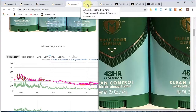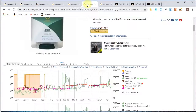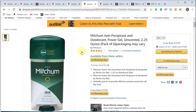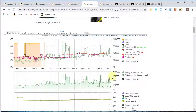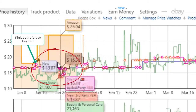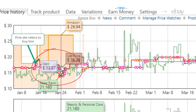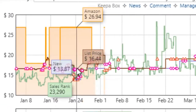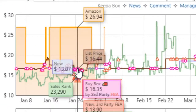Now the next listing we're going to look at is a listing where Amazon is priced higher. So here, once again, we have a Mitchum. This is a 6-pack. And now this is an exception to the rule where you could sell on a listing that Amazon is selling on. And what you're looking for is a consistent buy box price that's much lower than Amazon's listed price. So you can see here when I hover over these dots, the buy box price is an FBA seller at $16.35 and Amazon's listed way up top at $26.94.